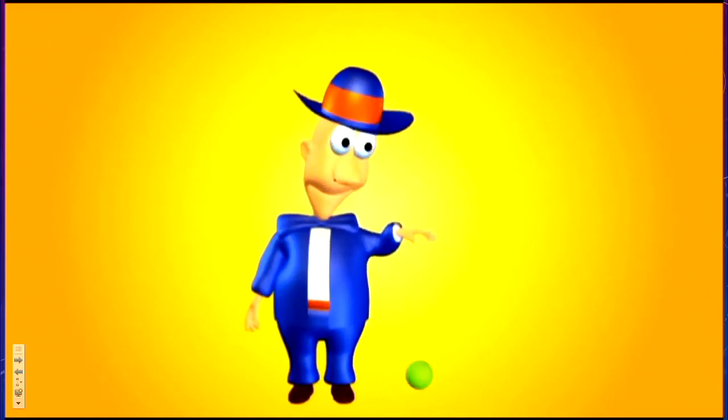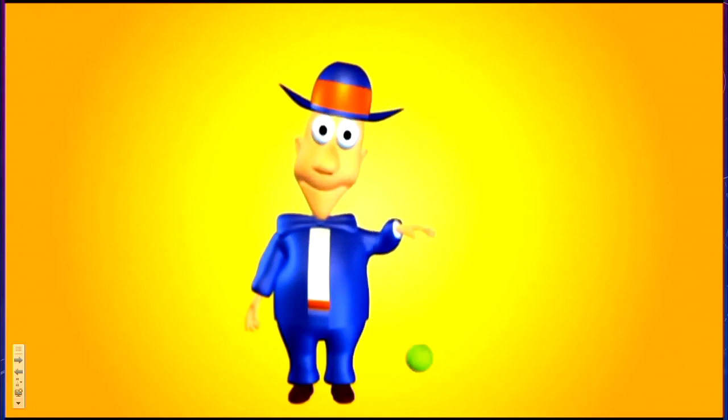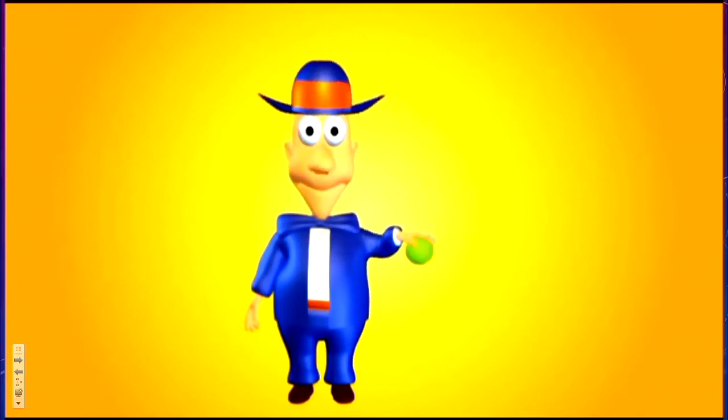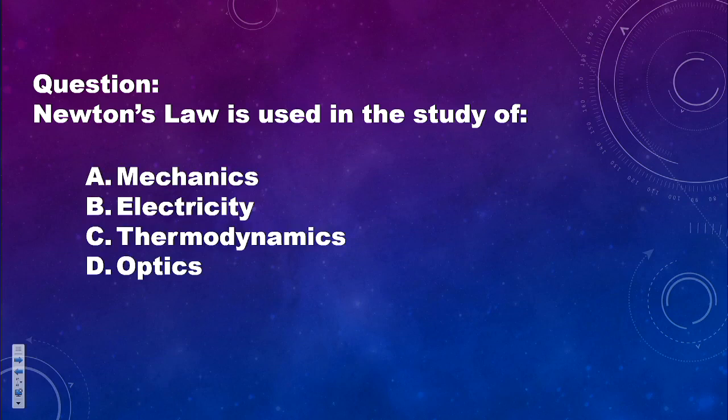Yep, the tennis ball is the right example. The ball and the floor are creating a pair of action and reaction. All right, a couple of questions on Newton's law. So Newton's law is used in the study of mechanics, electricity, thermodynamics, or optics. Mechanics, correct, the section we just covered.